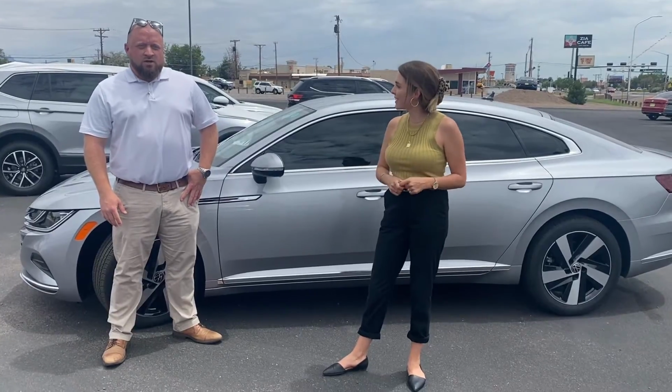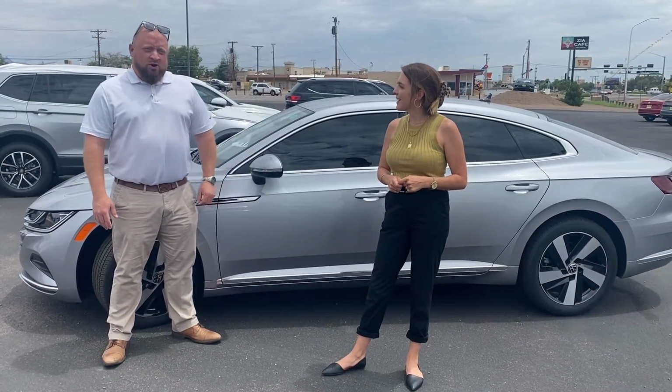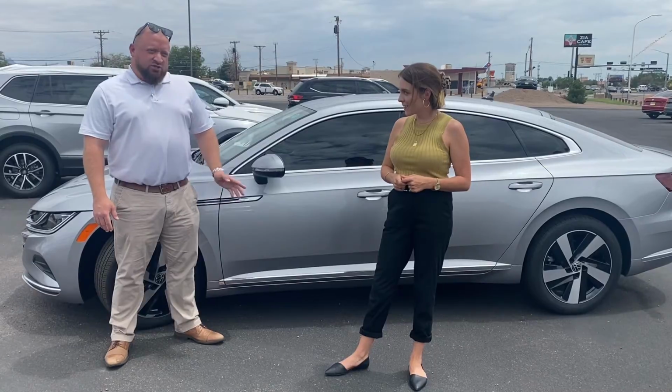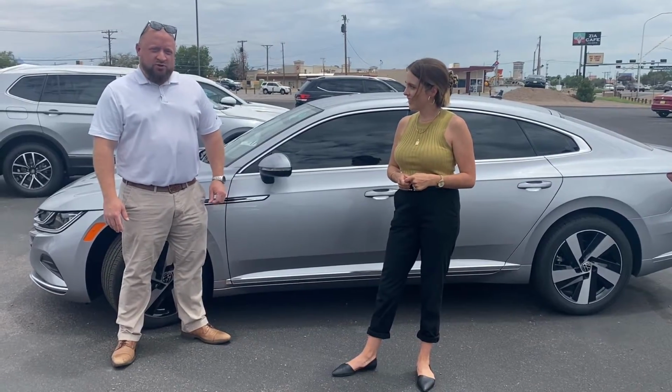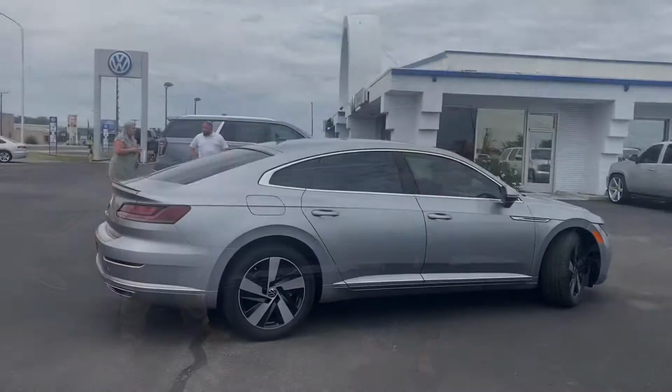Jeff, what are we driving today? Today we've got the 2021 Volkswagen Arteon. All right, what's the MSRP? It's $39,400. All right, and then the gas mileage? It's 22 in the city, 32 on the highway. All right, let's go drive.